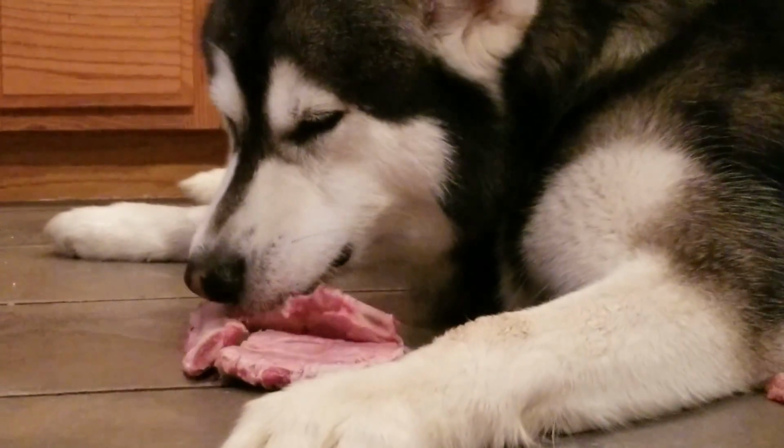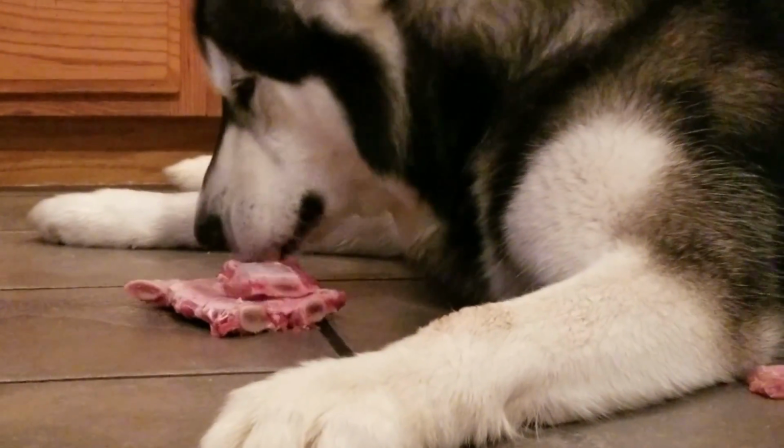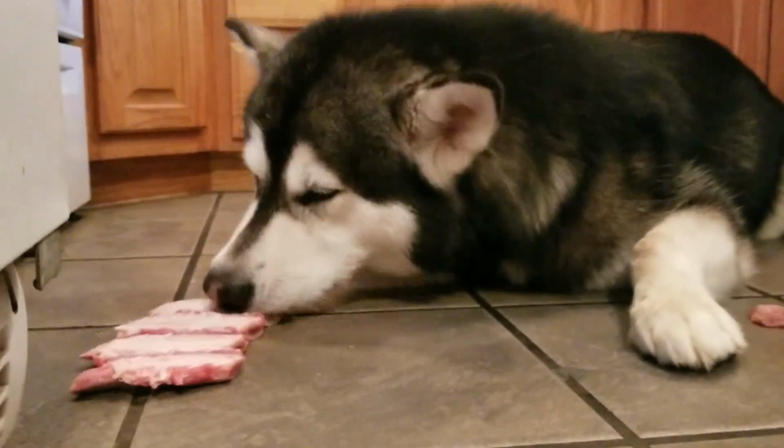You know, I get lots of comments about Tonka's coat, how he looks, how shiny he is, how big.